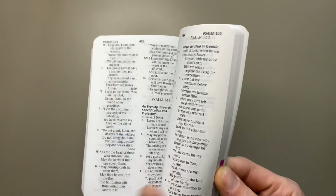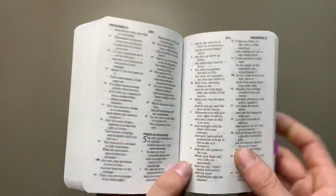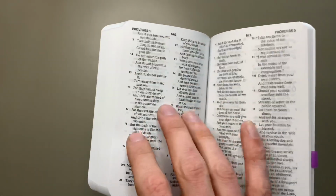Proverbs is the same. And again, this is in the poetic setting. It's verse by verse and double column.